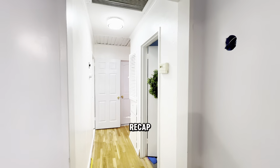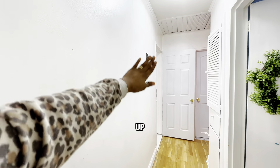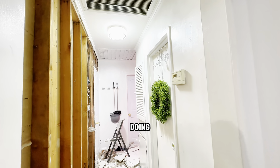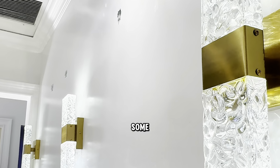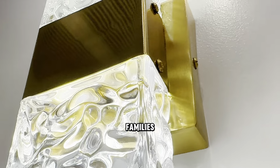This is just a quick recap of how the hallway and the entrance was looking. So I ended up taking down all the walls, replacing with new sheetrock, and doing some new electricals, changing the whole face of the hallway and the entrance. Very soon, I'll be sharing some amazing projects that I have been working on with some beautiful families all around.